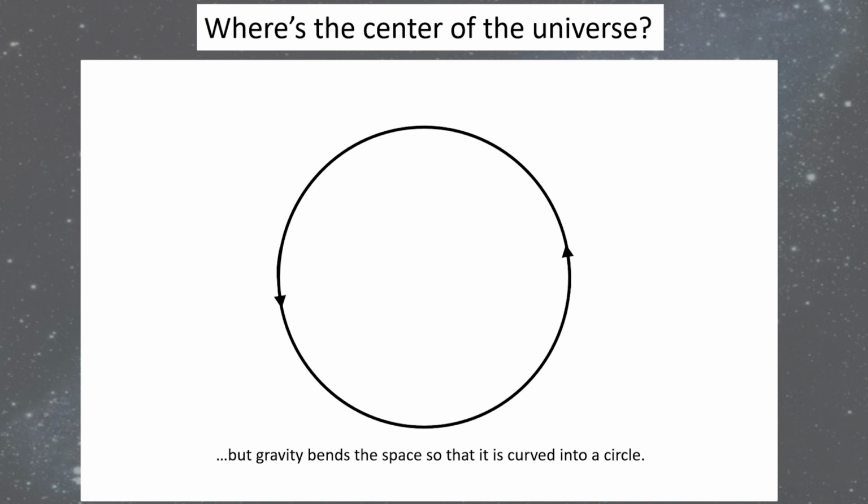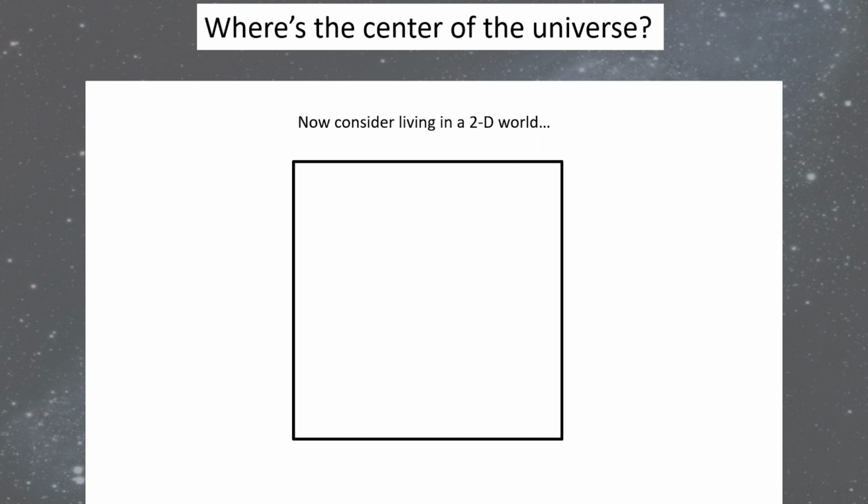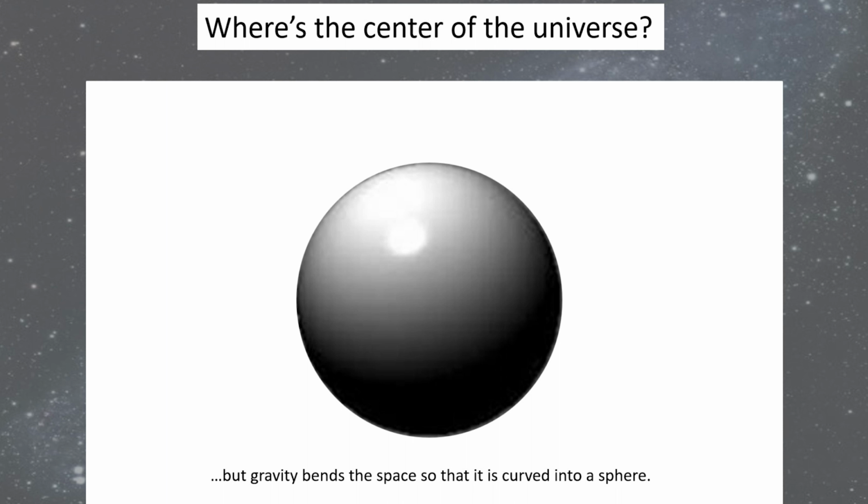Okay, now let's go to a two-dimensional universe. This is a universe that exists with an extra dimension. It's infinitely long in each direction, but also has a left and a right now. And again, if I ask where the center of this universe is, it's kind of hard to say because it's infinite. But if you allow the presence of gravity to curve this thing into a sphere, now it's really obvious. The center of this universe is in between the sphere. The people live on the surface, but they can't get to the center. But it does exist.